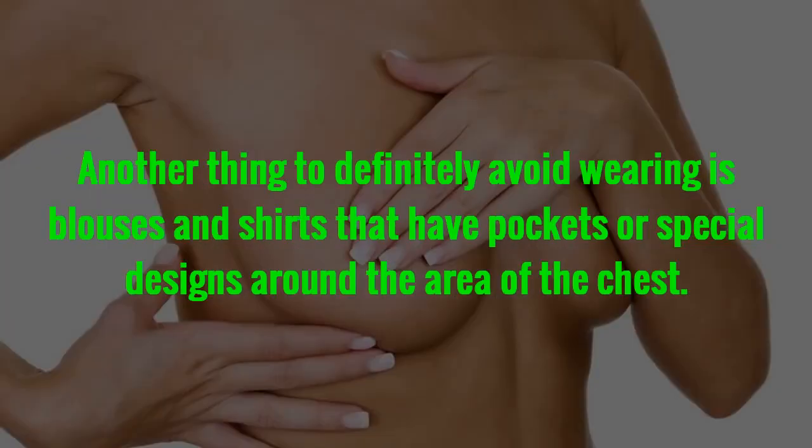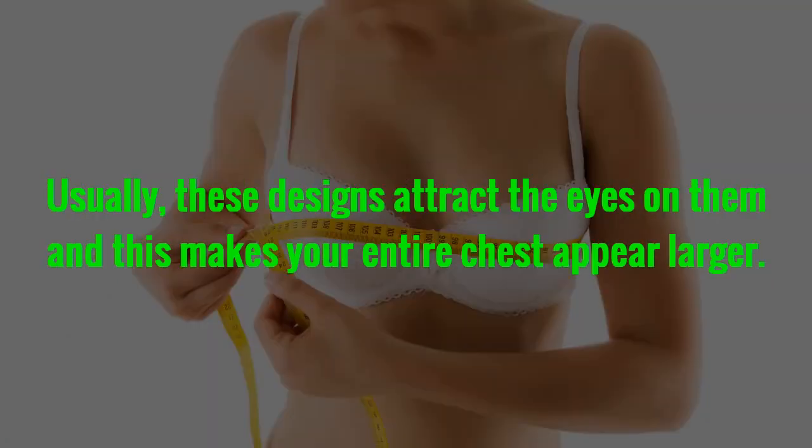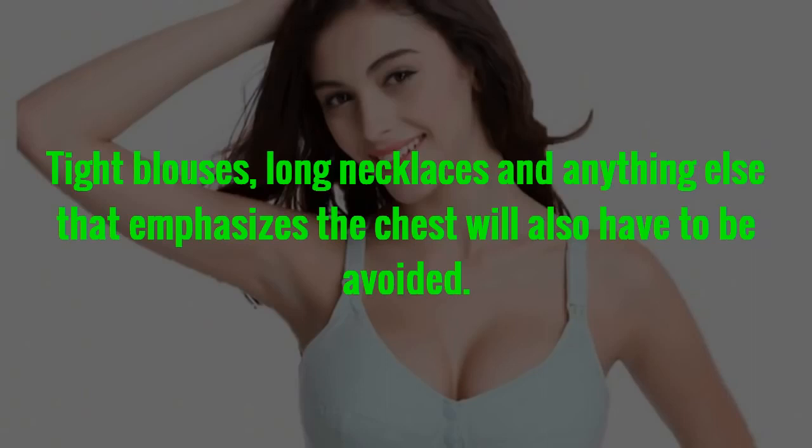Another thing to definitely avoid wearing is blouses and shirts that have pockets or special designs around the area of the chest. Usually, these designs attract the eyes on them and this makes your entire chest appear larger. Tight blouses, long necklaces, and anything else that emphasizes the chest will also have to be avoided.